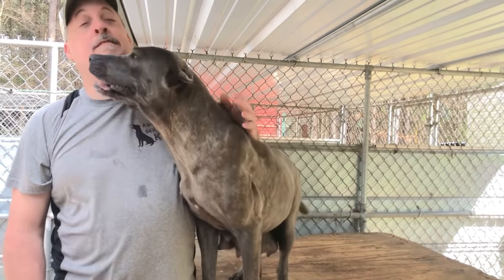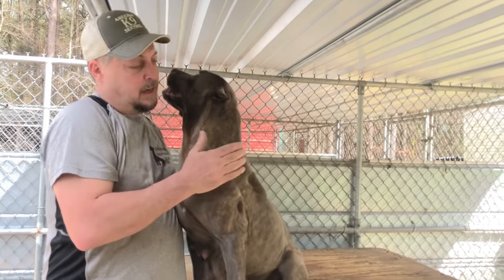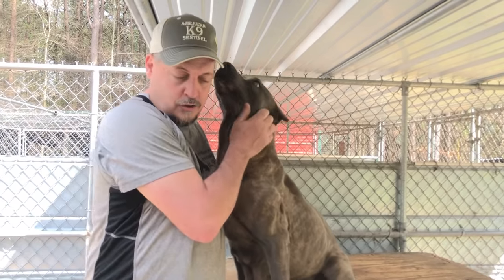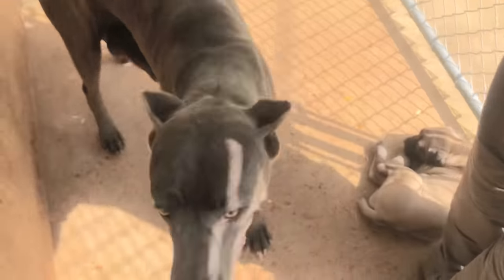Something serious for sure. Very serious dog. But she's a sweetheart when it comes to the family. Loves me to death, don't you, girl? Yes, you do. All right, so that's Jazz. She's about 3.5 years old, I guess, maybe. Something like that.